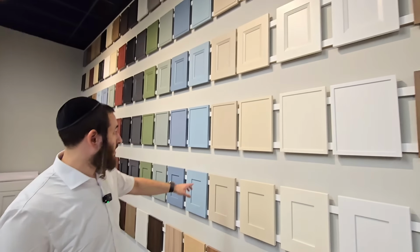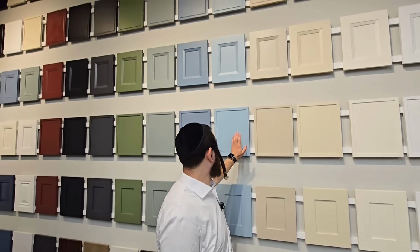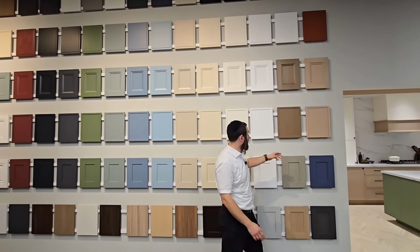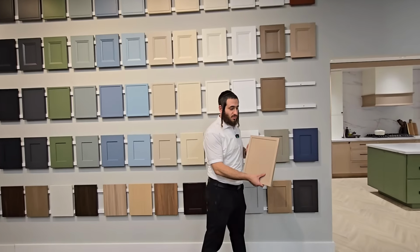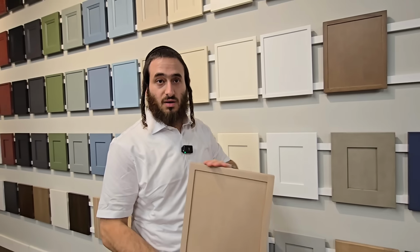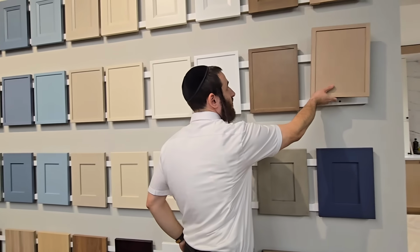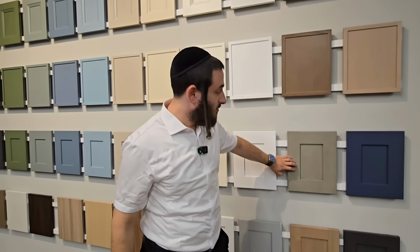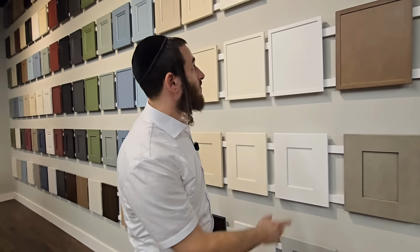We have the skinny shaker, extremely popular. This is the blue Adirondack blue, very popular. I'll show you something which people absolutely love, the rift cut white oak. Super popular, everybody, very high-end look, affordable price. It comes in 2 different stains, a light and a dark. This is our stone finish, extremely popular. CNC is actually very well known for this.